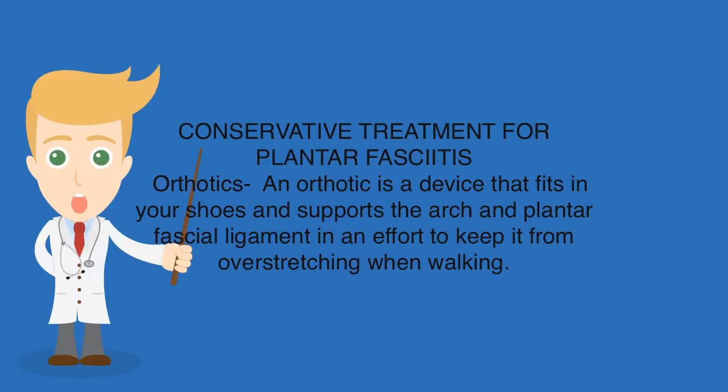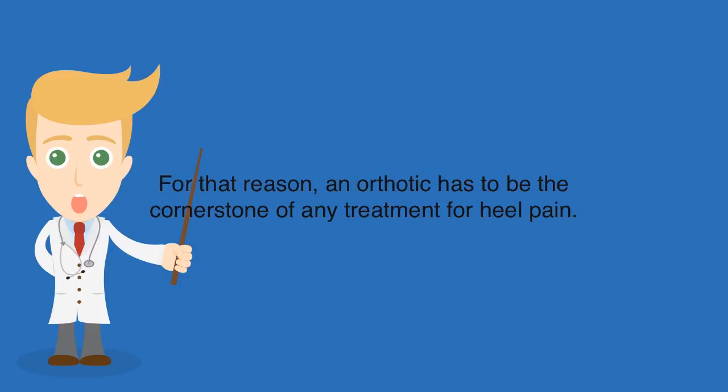Conservative treatment for plantar fasciitis. Orthotics. An orthotic is a device that fits in your shoes and supports the arch and plantar fascial ligament in an effort to keep it from overstretching when walking. For that reason, an orthotic has to be the cornerstone of any treatment for heel pain.